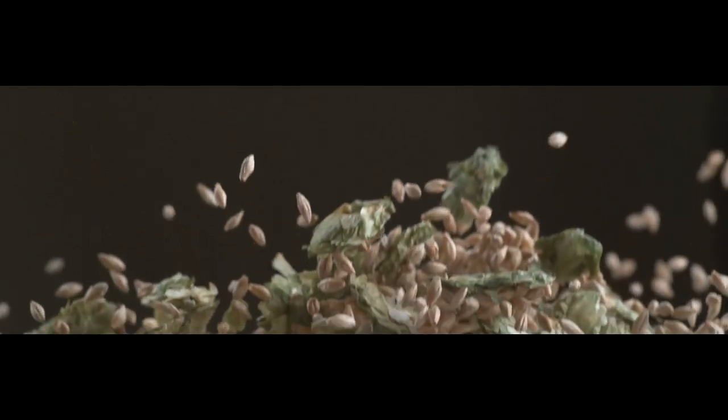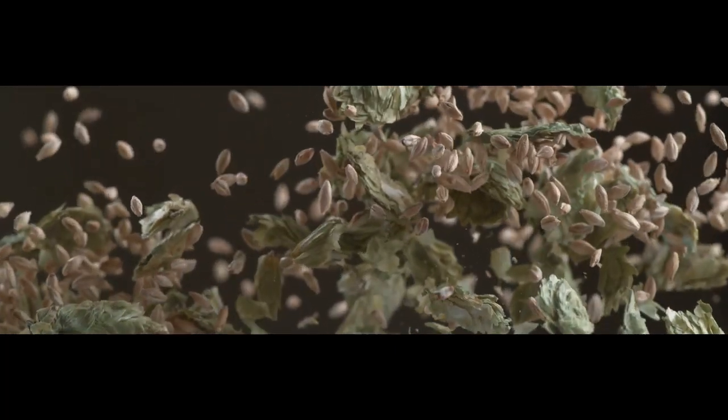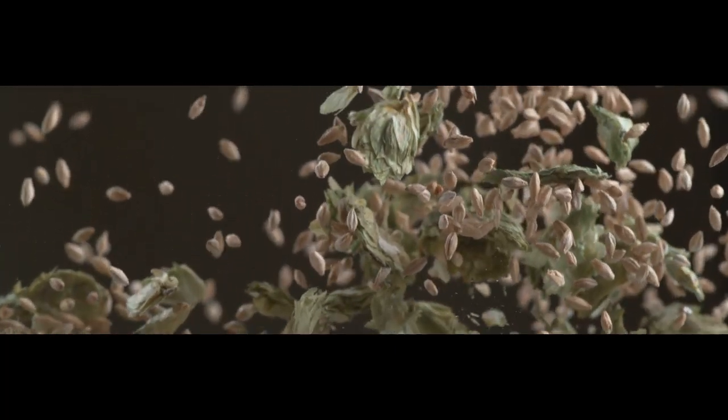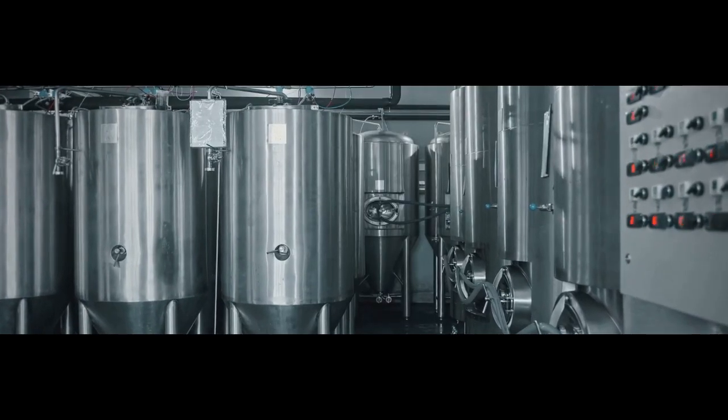Then we have barley, hops, and yeast. Barley is the soul of the beer, providing the necessary sugars for fermentation. Hops add the bitterness and aroma, balancing the sweetness of the malt. Yeast is the magical microorganism that ferments the sugars into alcohol and carbon dioxide. Sounds simple, right? But the magic is in how it's done.